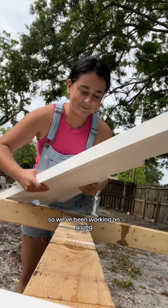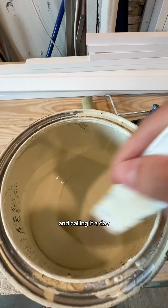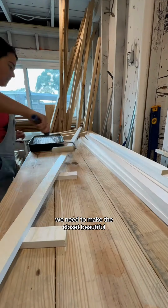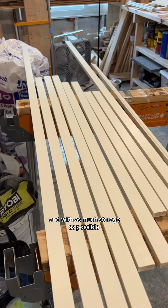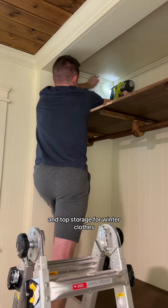So we've been working on giving the closet in the room next door a makeover, and originally we thought about just hanging a rod, adding a door, and calling it a day, which would have been quick and easy, but after all the work we've put in to rebuild this room, we need to make the closet beautiful and with as much storage as possible. Now we'll have shelves for shoes, drawers for folded clothes, a rod for hangers, and top storage for winter clothes.